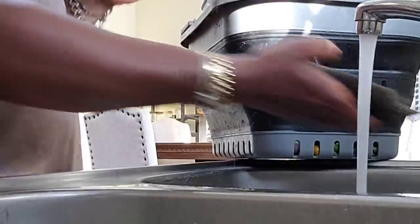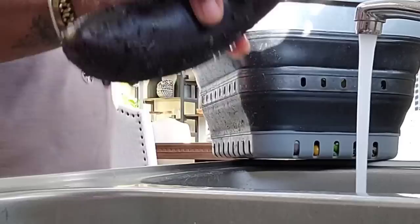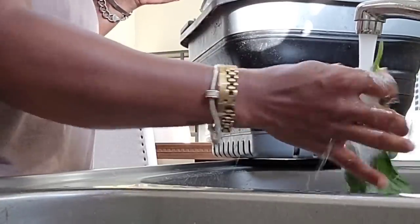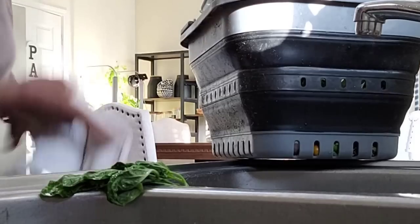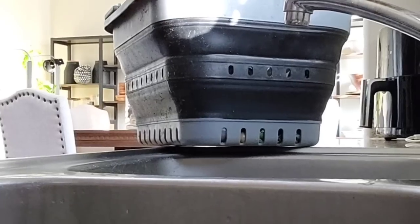So we got one eggplant, two, three, four. We have this, which is just regular basil. Hold on, let me get a towel. Okay, there we go. I just need a little water to dip everything off, and then I'll wash everything when I get back from taking the kids to camp.